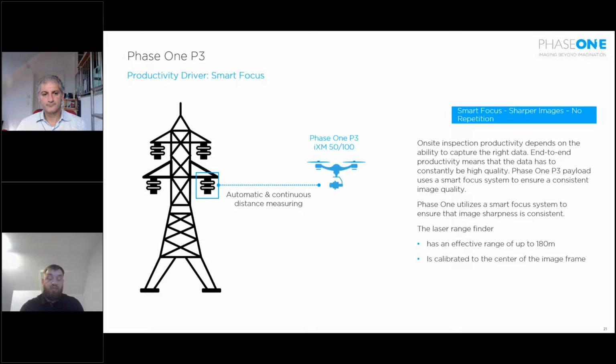And as I already said, we have a laser rangefinder included in the package. It has an effective range of up to 180 meters, and it's calibrated to the center of the image frame. It's constantly sending the distance information to the camera, so the motorized lens can adapt the focal length, and you can be sure that every picture will include the detail that you want, and this detail will be completely in focus.